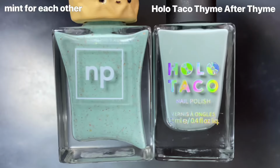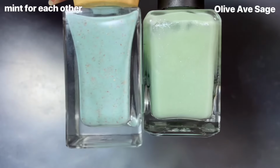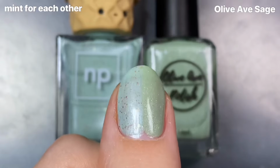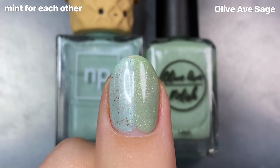And finally, I landed on the closest polish being Olive Ave Sage, being a soft minty green kind of shade that's also filled with a silver shimmer, so definitely not dupes by any means, but it's the closest I had in my collection. I think layering a black flaky topper over Sage would give you an even closer mint chocolate chip color.